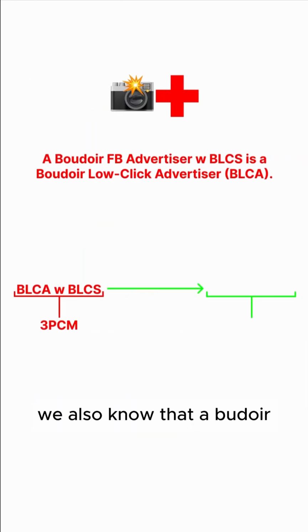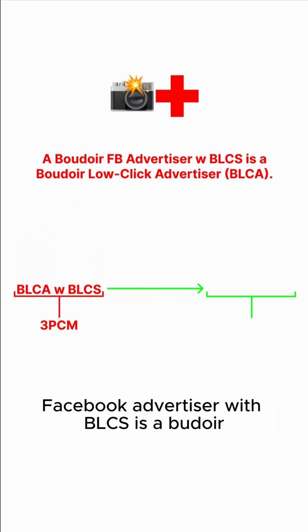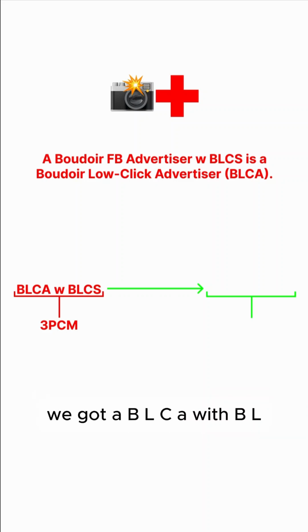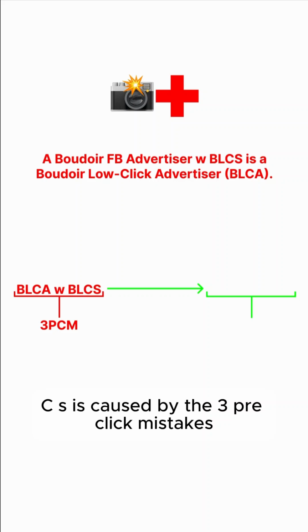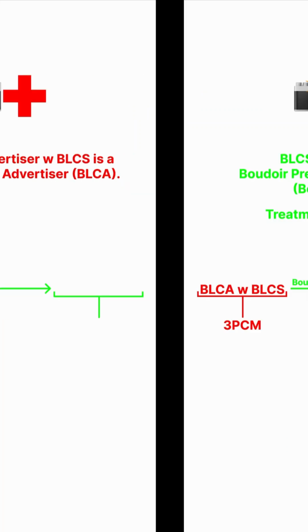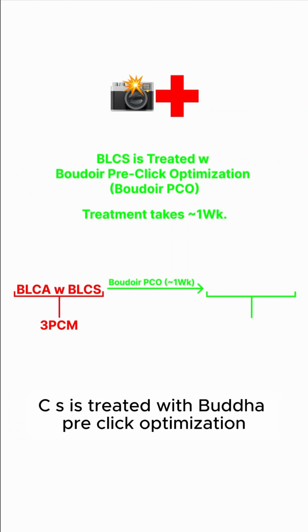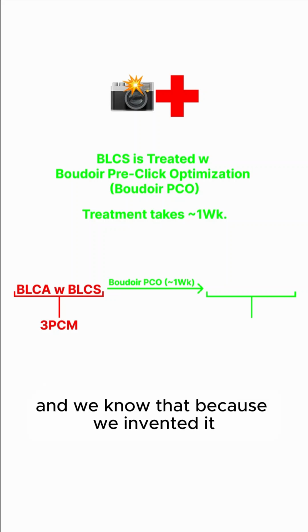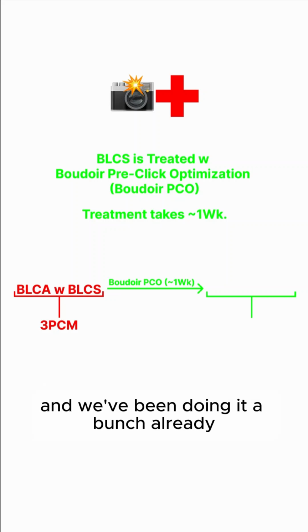We also know that a Boudoir Facebook advertiser with BLCS is a Boudoir low click advertiser, a BLCA. So our universe is building up here. We've got a BLCA with BLCS caused by the 3 pre-click mistakes. That's fine though. We know that BLCS is treated with Boudoir pre-click optimization, aka Boudoir Pico, and treatment takes about a week. We know that because we invented it and we've been doing it a bunch already.